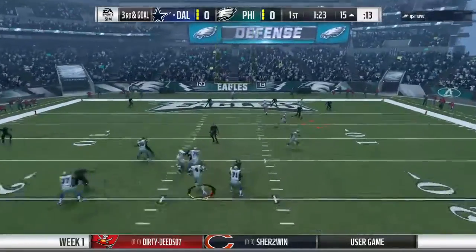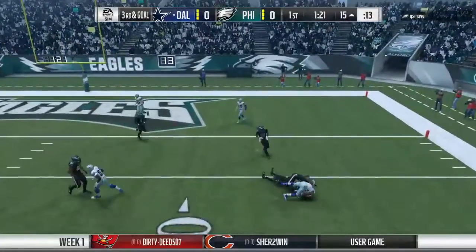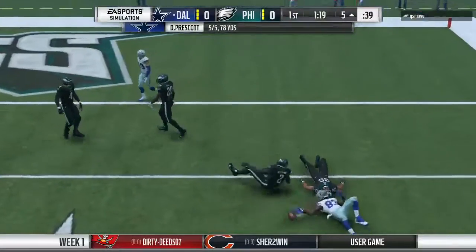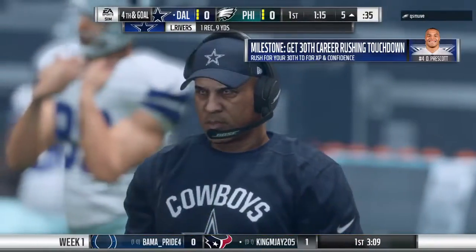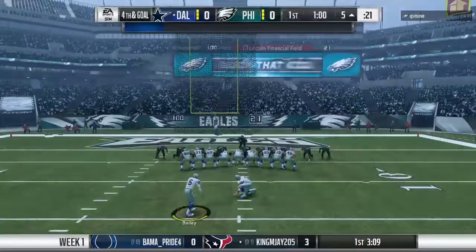Prescott from the gun. Going right side here, and that's complete. And he'll be brought down this time at the 5-yard line. Well, they are able to get 9 yards out of that, but now it's 4th down.